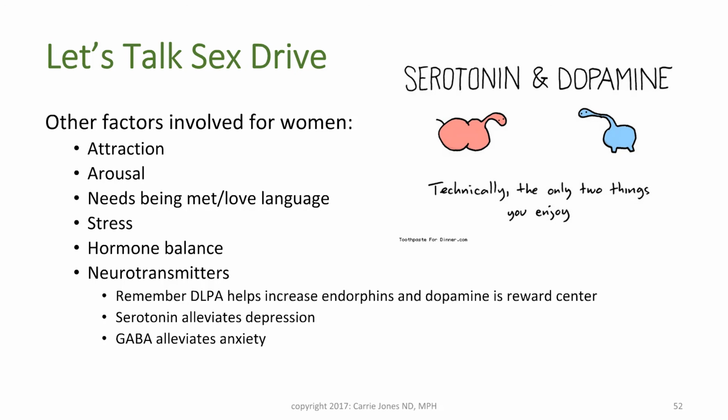Speaking of sex drive, make sure you know other factors are involved for women. So attraction is huge, which we've talked about. Arousal is really huge. I've talked to more patients who say, you know, I have no sex drive, but once I get into it, I really like it and it feels good. I just can't get started. Like I just don't have that initial, hey, let's have sex. They're not instigating it. They're waiting for their partner to instigate it. And then once they get going, they're fine. Are her needs being met?